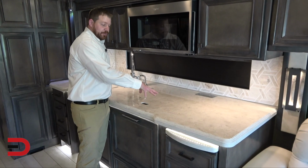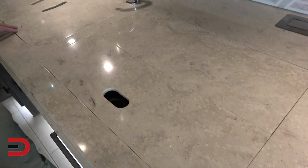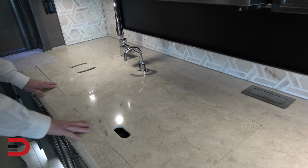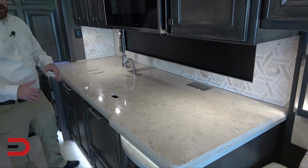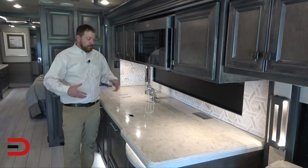TIFFIN uses either 3 sources: Corian, LG, or Avonlight. They want to make sure they're using the highest quality countertops because they want it to feel like you have at home. They want it to be a custom-built house on wheels. This is made specifically for the consumer.